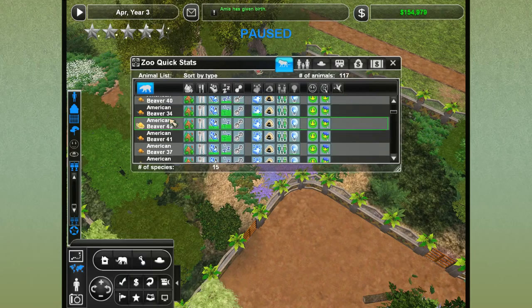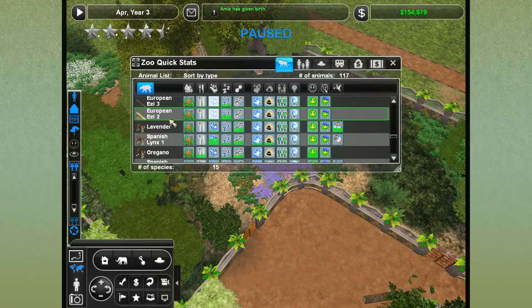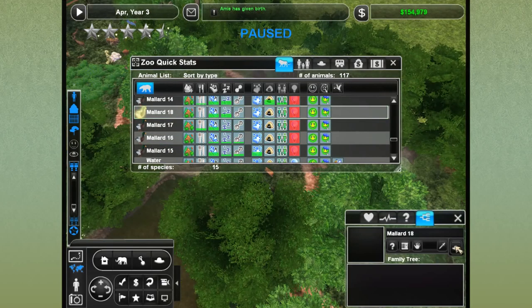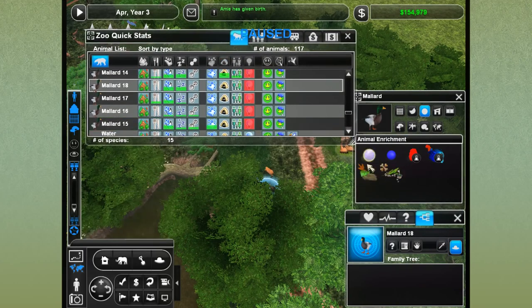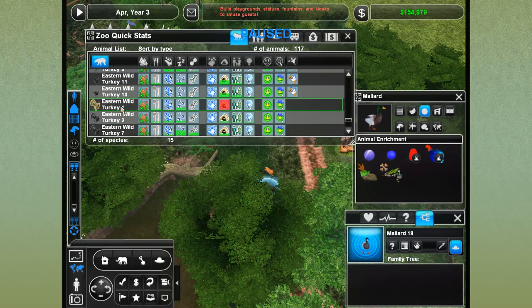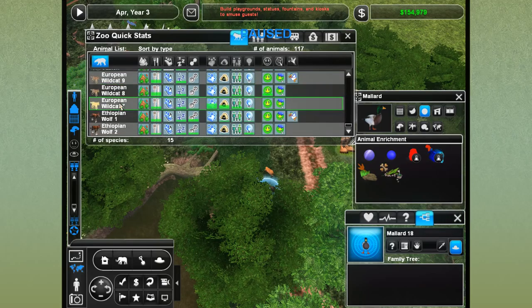Where's my porcupines? Okay, I've got lots and lots of deer. We've got so many deer. We're going to have to start sending some of them out. I have some really bored ducks, so I probably need to find something for them to do. Some little toy for them to play with somehow. So we'll put that down later. Water mongoose. I have peafowl. I have turkeys. Lots and lots. I have turkeys in the egg. I have a bunch of catfish. I have the European wild.